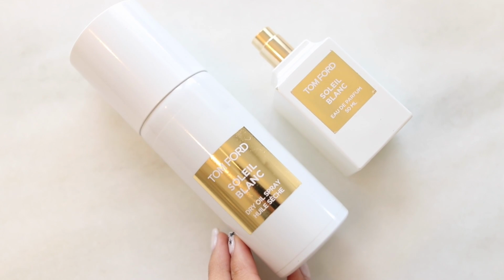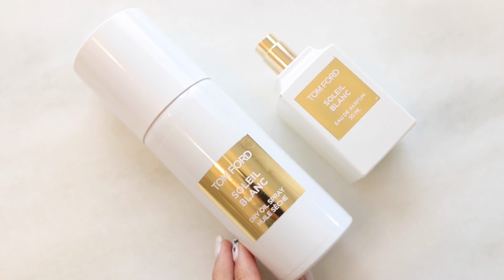So I love this one, but I wanted to get a couple other pieces in the collection to layer the scent and make it last all day. So that's where these products come in. I have the Soleil Blanc dry oil spray, and I also have the all over body spray. I wanted to try the body spray to see if it compared to the perfume and if you could save some money and get this one instead.